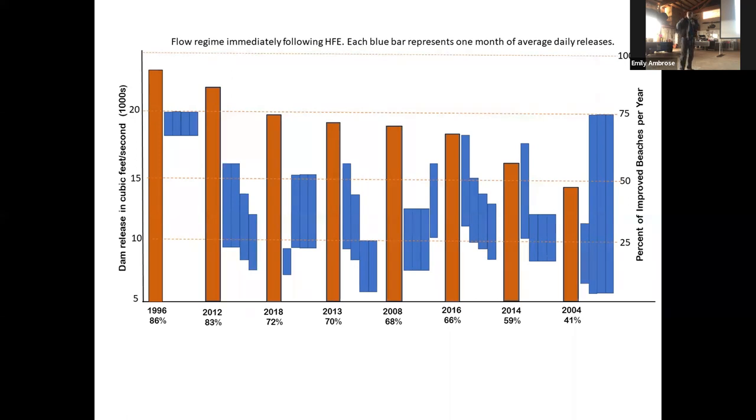is the monthly average fluctuation from the dam the 4 months post high flow. It's been proven, excuse me, that fluctuating flows are detrimental to our beaches. That's not true. Okay. So the other thing that happens is that most of my photographs start 4 months after the high flow. So I just looked at the 4 months after the high flow.